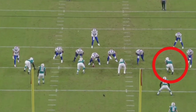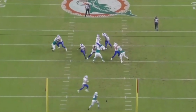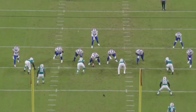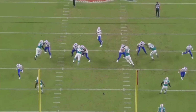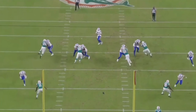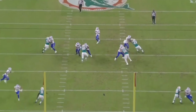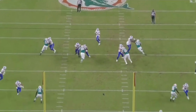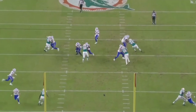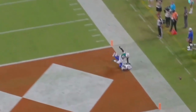Here we have another rep working against Dawkins. So once again, we're going to see him fire off. He's going to get that long arm going. There's the long arm. From here, he's going to be able to push Dawkins back, work him to the outside, and then try to get back through. But Dawkins is going to be able to knock down his left hand. As you see here, he knocks down the left hand, which drops Chop and doesn't let him really get to Josh Allen. But you see him get very close, and it's an impressive rep against Dawkins.